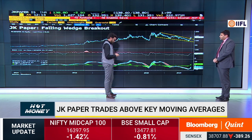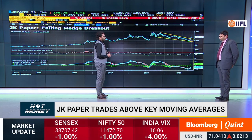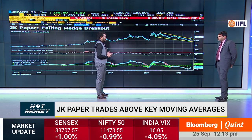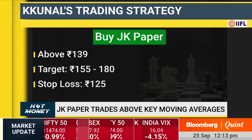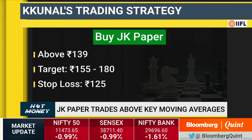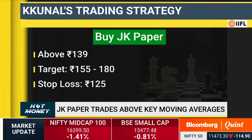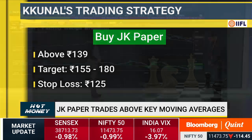So it's at 139, what should one do? Should they buy now? Should they buy on dips? What's the stop loss? What's the target? 139 is a good buying opportunity. If the stock sustains above 139, then I am seeing 155, 180. So my target is 155 for the short term, and for the medium term 180, with the SL of 125.